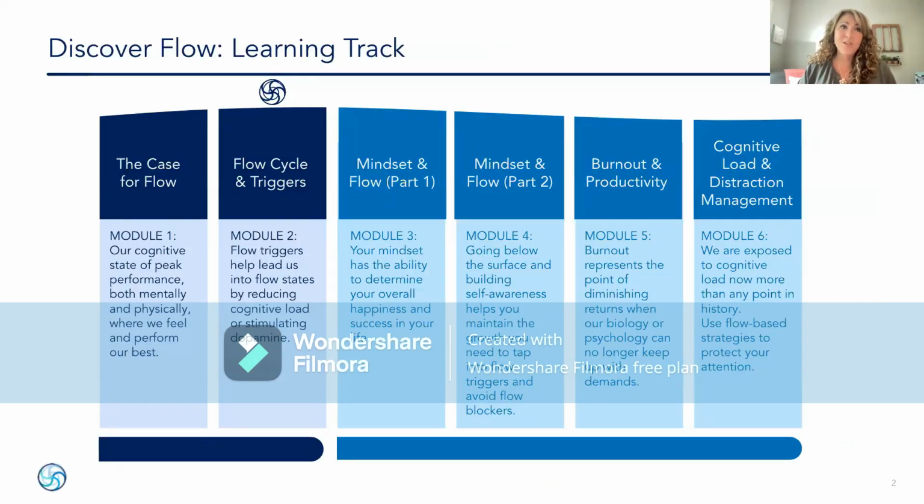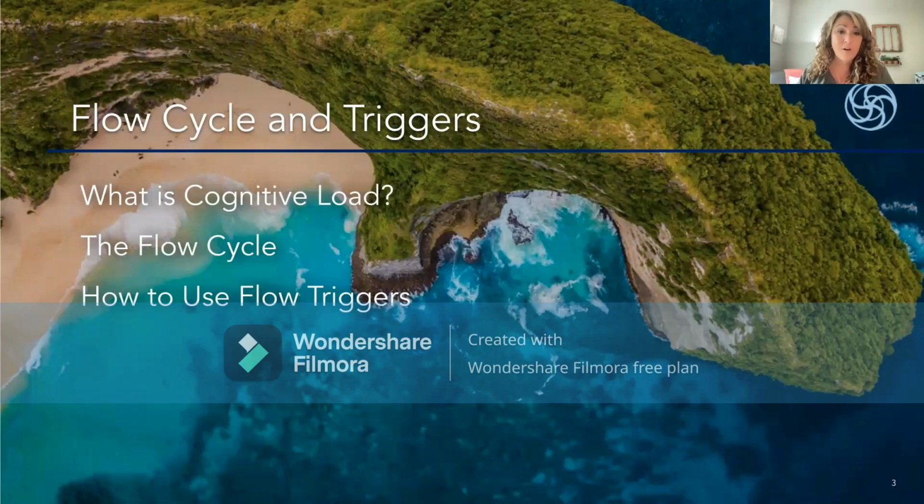So in the last module, we talked about our cognitive state of peak performance, both mentally and physically, where we feel and perform our best. And that is flow and why flow is so valuable. Today, we're going to talk about flow triggers that help lead us into flow states by reducing our cognitive load and stimulating dopamine. The topics that we'll cover today are: what is cognitive load? What is the flow cycle? And how can you use flow triggers?